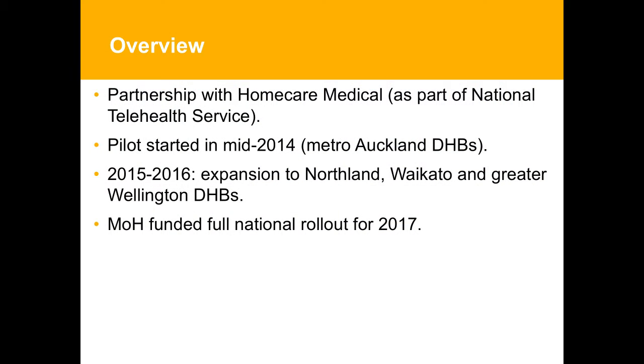So the Clinical Hub is a partnership initiative with Home Care Medical. It was originally piloted in mid-2014 in the 3 Metro Auckland DHBs. Soon after it was expanded to the Northland, Waikato and Greater Wellington DHBs, and at the start of 2017 the Ministry of Health approved funding for a full national rollout.